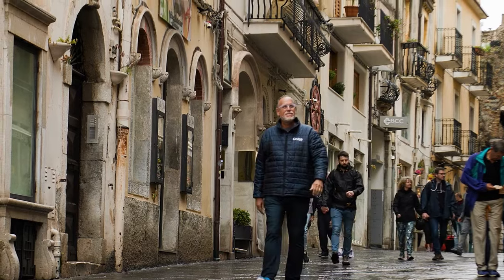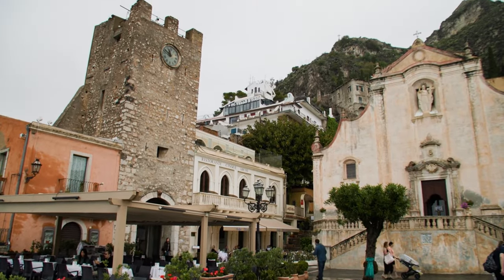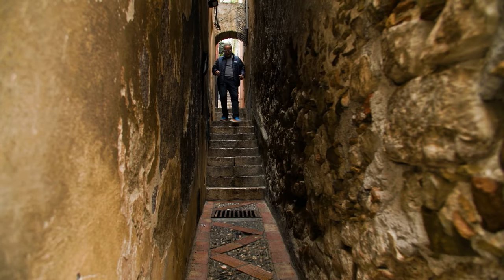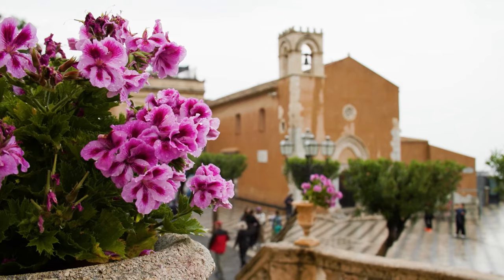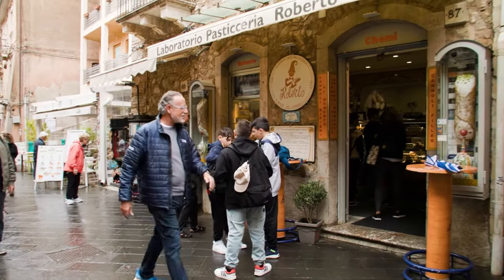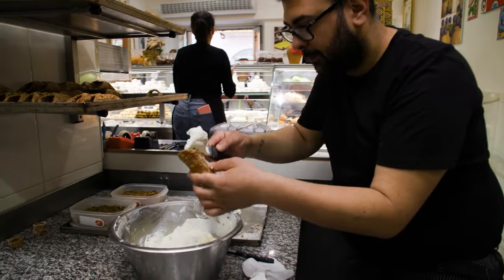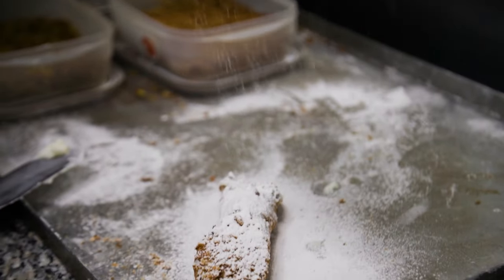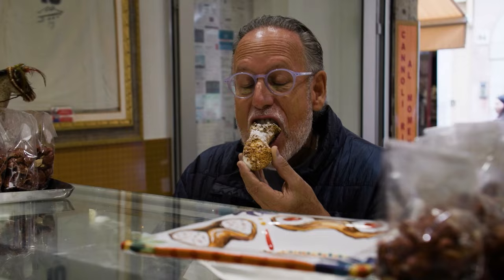A great city for walking and discovering. You seem to stumble upon a beautiful piazza or a hidden alleyway around every corner. And there are Juliet balconies full of colorful flowers everywhere. It's a photographer's delight. When in Taormina, you must visit Roberto Cemi's Patisserie for a famous cannoli. Even the Queen of England stopped in for one of these tasty treats. They are delicious.